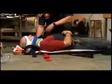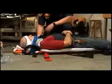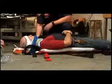I can tell you that I was in a class one time, and I'd never laid on a backboard, which may be strange, but I laid on a backboard and laid on it for a period of time, and then they inflated the back raft under me. I thought it was so much more comfortable. And then they deflated it after a period of time, and I wanted the back raft back.